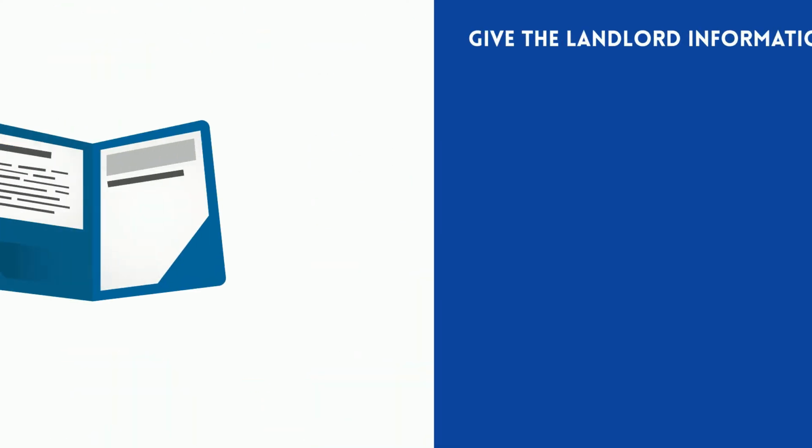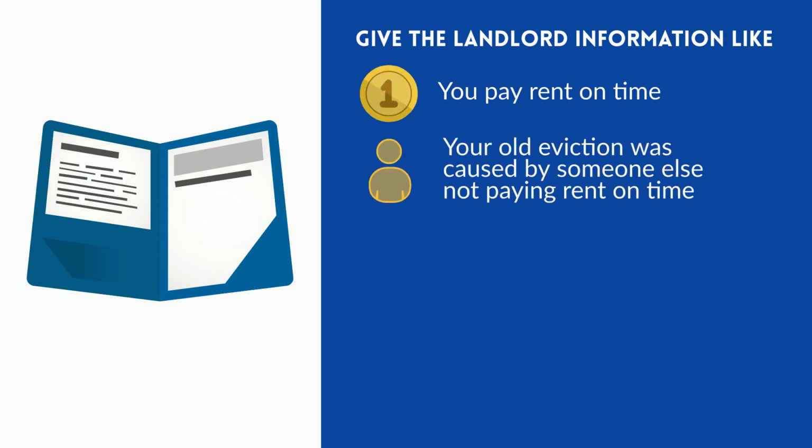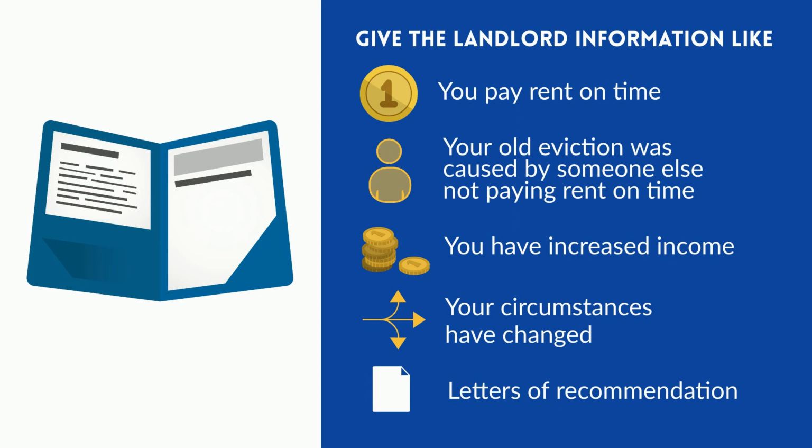Give the landlord information like: you pay rent on time. Your old eviction was caused by someone else not paying rent on time. You have a new or increased income. Your circumstances have changed, making it less likely that an eviction will occur. And you can submit letters of recommendation from your employers or former landlords.